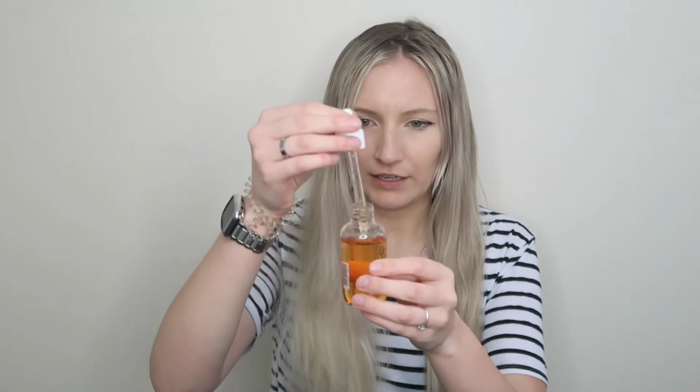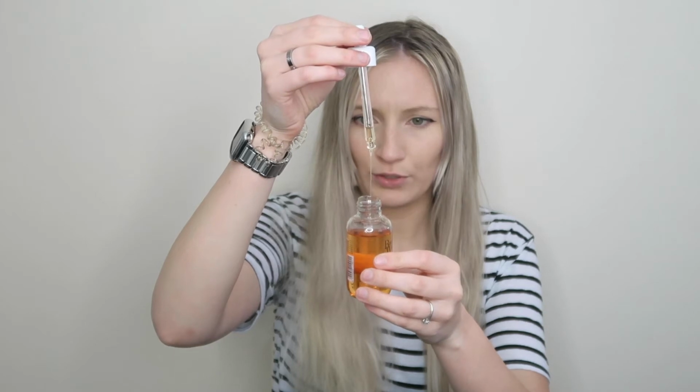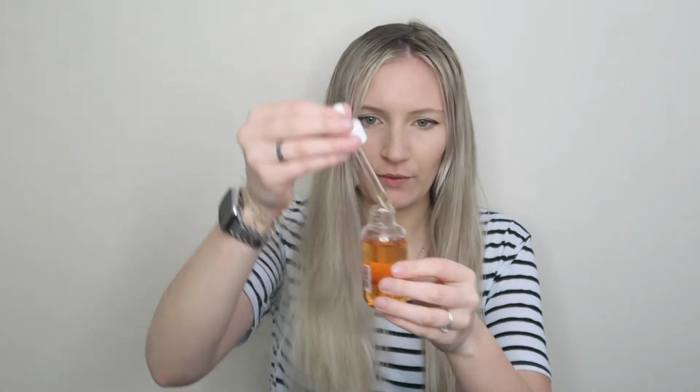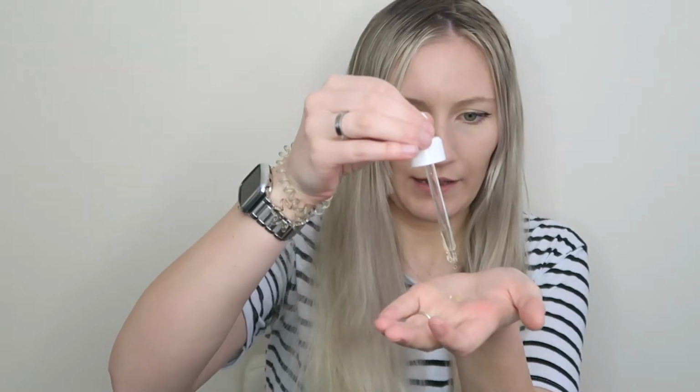Let's do it from the other side. See here, it drips off quite a lot. The pipette doesn't actually control the product as well as I was hoping for. Another thing as well, just to be careful, and I'm not sure if it's just because I'm clumsy, but with the pipette you obviously want to make sure you put it straight back on, otherwise it's very easy to knock over. Again, something I can definitely tell that I will probably do because I'm just so clumsy. And then this side, I'm just taking that the same and just running it through my hair.